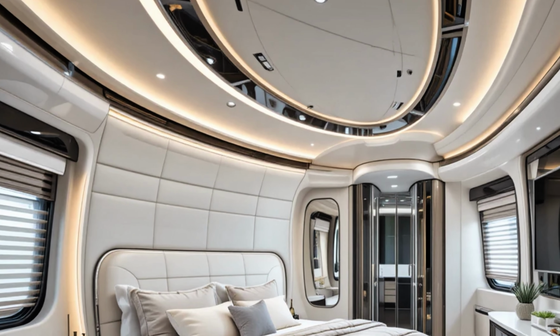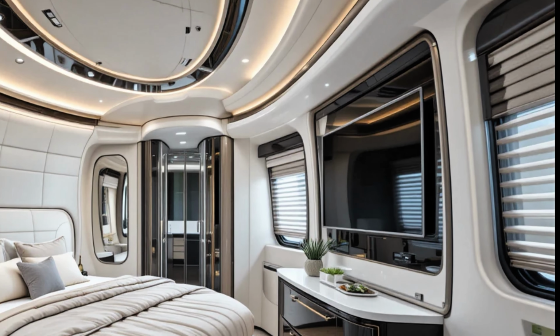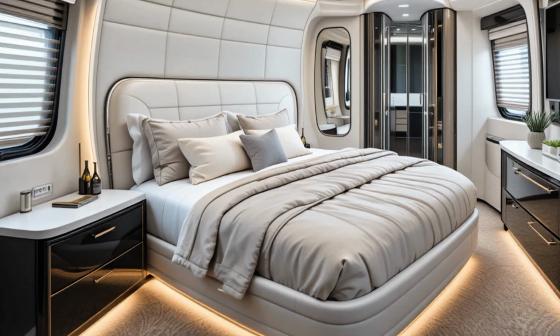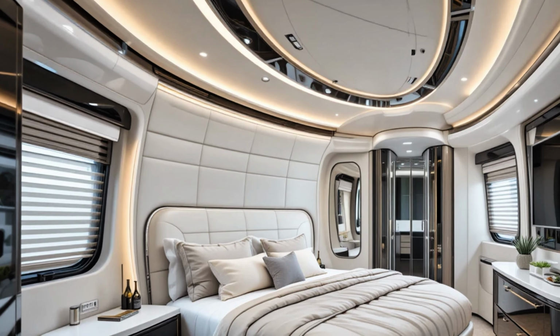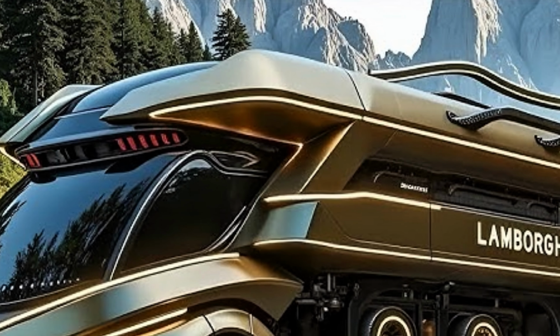Top 2 is the Mercedes Motorhome, a name already trusted in luxury, but reimagined for 2026 in an ultra-modern way. The exterior combines elegance with size, smooth curves, futuristic lighting strips, and a road-dominating stance. Inside, you get German precision, a smart lounge with voice-controlled systems, a fully equipped gourmet kitchen, and a bedroom with adaptive climate comfort.